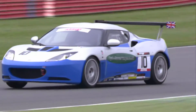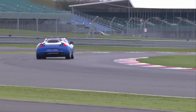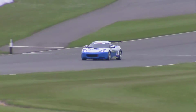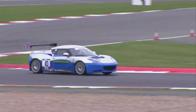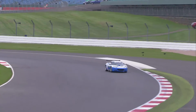Down the Hangar Straight, no such concerns, but through Stowe Corner, you can really see he's using the tyres on that Evora. It's a far heavier car than the Lotus 211, and that means at that stage of the race you'd expect the 211 to be even more nimble, and that's where Bentley's going to have to call on his vast experience to try and withstand the pressure of Marcus Jewell.